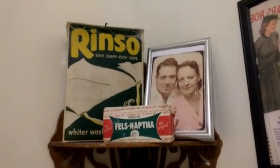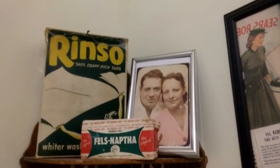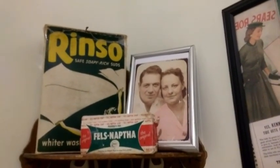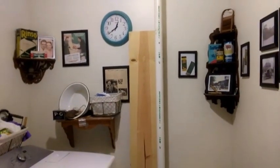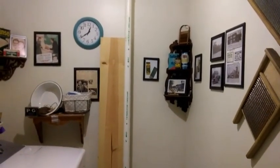Now this here is really special. That is a photo of my grandma and grandpa Wheeler. And of course I had to put them in here because this room is dedicated to them. And these are also some more things I got from the antique store, some old soap for washing clothes and some other things to display. So yeah, I've just been placing some things in here to give it an old-time feel. Like I said, I'm not done yet. I've still got some more things that I need to do in here, but that's the gist of my room.